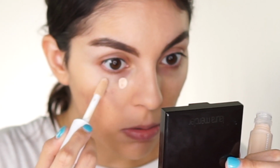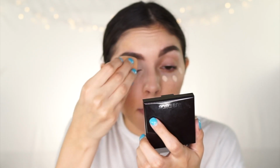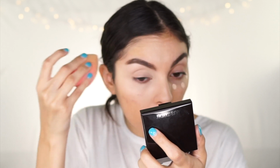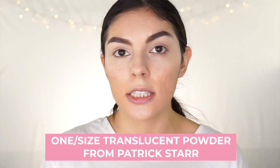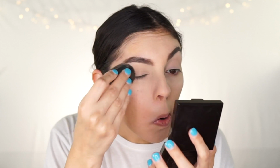But let's see, ooh. I don't even know how the color is. She is light. Damn, this color is light. That's what I get for going fair, because we wanted to highlight, apparently. She is bright. So I'm gonna go ahead and set this with my One Size translucent powder from Patrick's STARR. Also, a side note, I have some little blackheads in my nose that look wild.